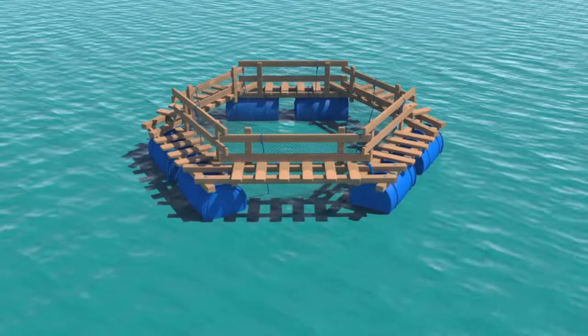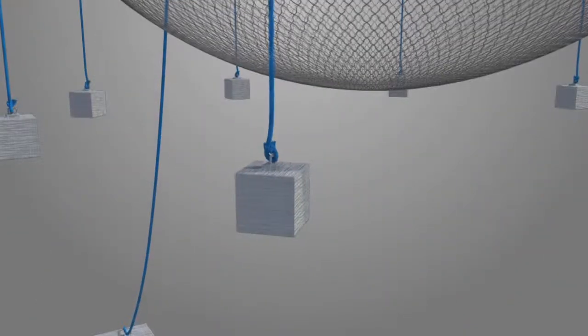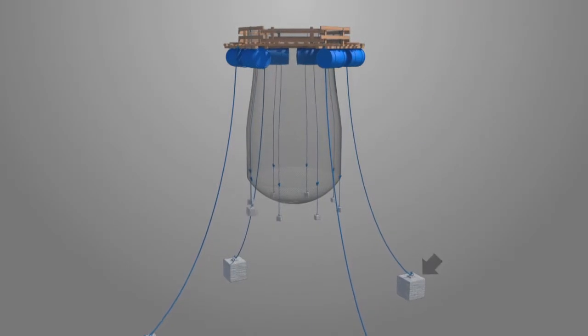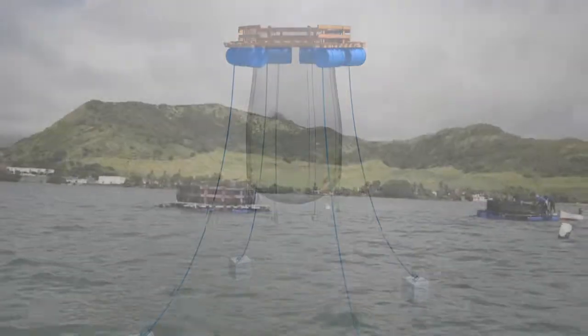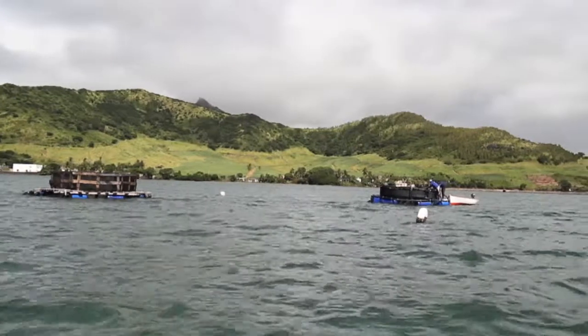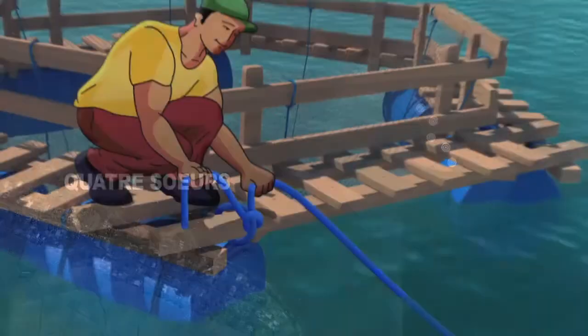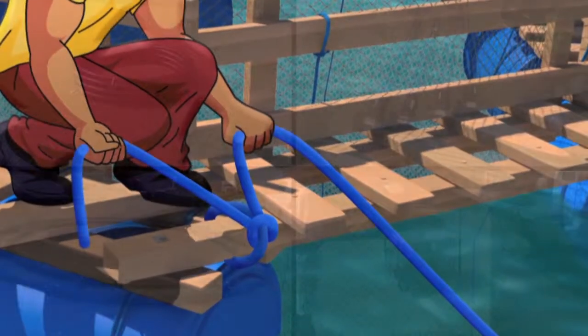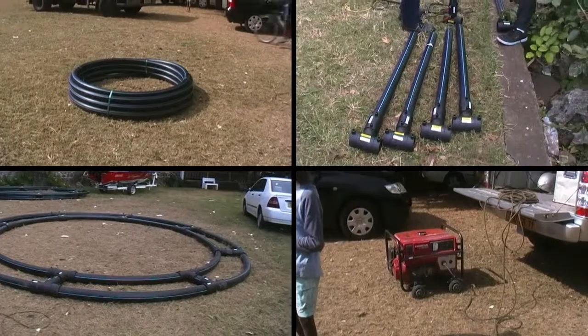The assembled cage is then set at sea. Cement blocks weighing some 70 kilograms each are used as anchors. 8 cement blocks were used to anchor one cage at a previously identified location in the sea. Finally, the cage is securely tied and is now ready for use.